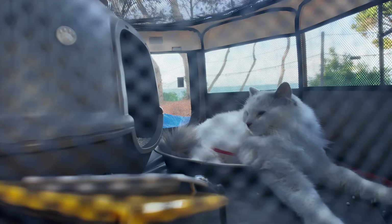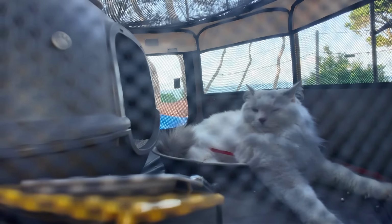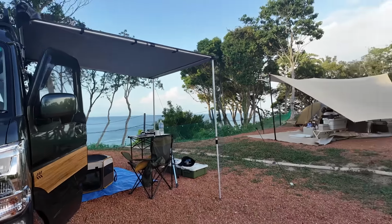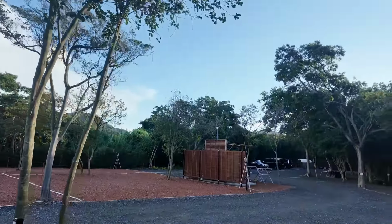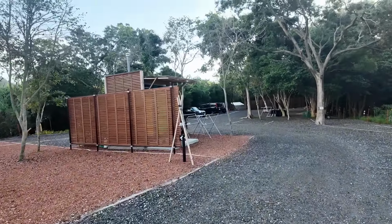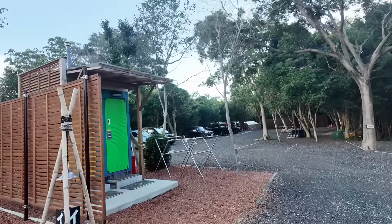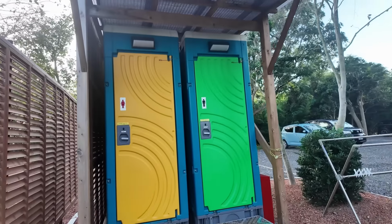Millie's taking a little bit of a rest now. She looks quite relaxed, so I thought it might be a good chance for me to just take off for a minute and have a look at the amenities around because I haven't wanted to leave her yet, but she seems quite happy. So just across from my campsite apparently is the toilets. So I'm just going to go and check out what these camp toilets look like. Everything here seems really new and clean, so I'm sure they're going to be fine.